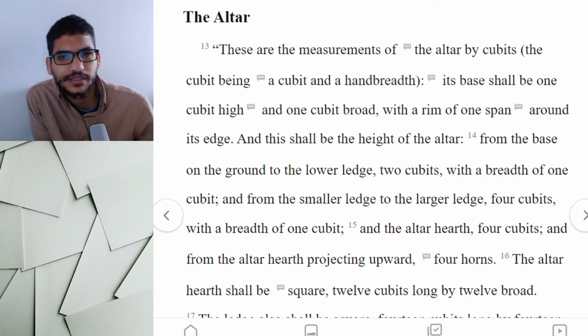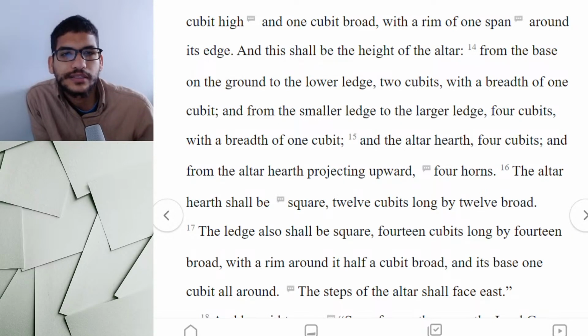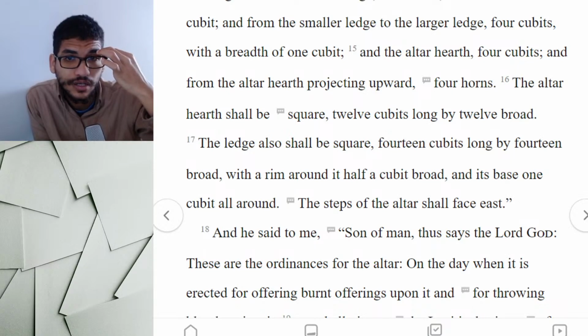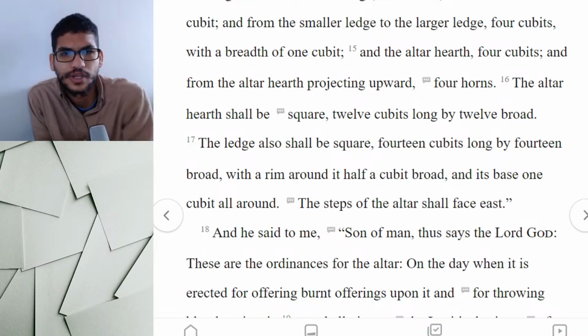These are the measurements of the altar by cubits, the cubit being a cubit and a handbreadth. Its base shall be 1 cubit high, and 1 cubit broad, with a rim of 1 span around its edge. And this shall be the height of the altar, from the base on the ground to the lower ledge, 2 cubits with a breadth of 1 cubit, and from the smaller ledge to the larger ledge 4 cubits, with a breadth of 1 cubit. The altar hearth shall be 4 cubits, and from the altar hearth projecting upward, 4 horns.